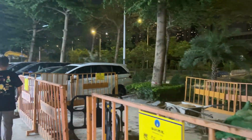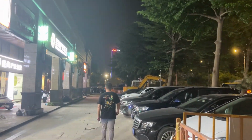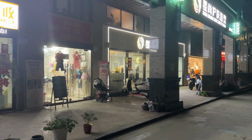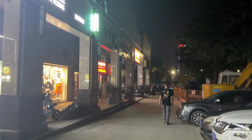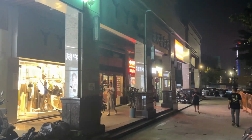Always construction. That's okay. As long as there isn't a car coming up behind me that's in a big rush, I'm okay. So far, so good. More hair salons.